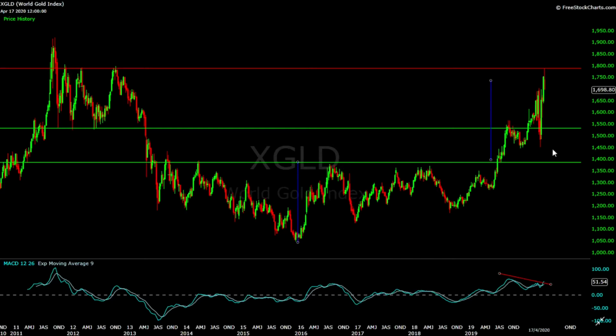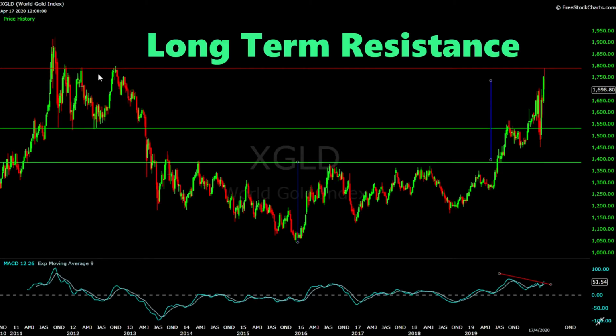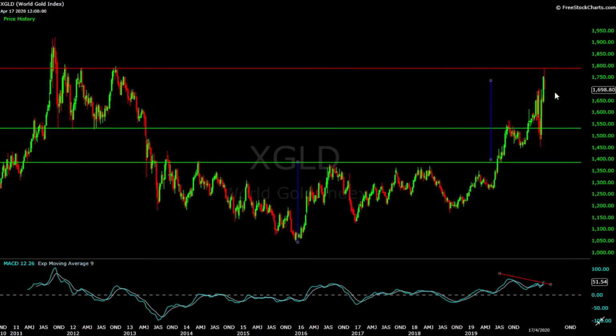First of all, here we can see that there's a long-term resistance line going all the way back to 2012, 2013, where the recent price action has actually touched this particular price point again, and it got turned down.